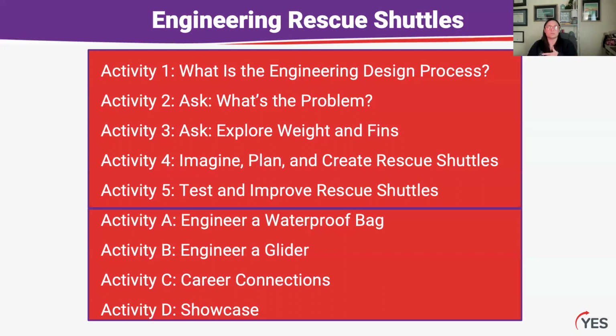And so each of our units starts with an activity called What is the Engineering Design Process? We're going to talk about that a little bit later. We're going to focus on activities 2 through 5 and A through D. So they are designing a solution over the course of those first 4, the activities 2 through 5. And then there are 4 supplemental activities that enhance the engineering design challenge in the out-of-school time problem. We recognize that out-of-school time doesn't have quite the structure that in-school does, so we've embedded this flexibility for these supplemental activities that can be done in whatever order they need to be done in to meet the needs of your programs.